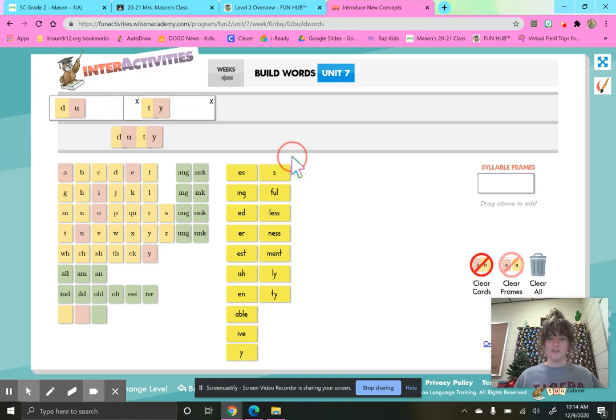Looking at our syllables, are our syllables open, closed, or are they vowel consonant E? What do you notice about them? I notice looking at the syllables, our syllables do not have a consonant closing in our vowels. So that tells me that it's open. It also tells me that it's open because our vowels are saying the long vowel sounds. So duty is a 2-syllable word with 2 open syllables. Say duty again for me one more time. Duty.